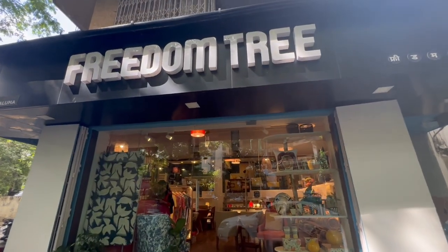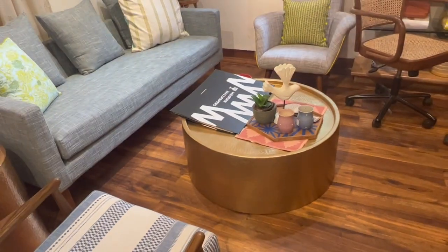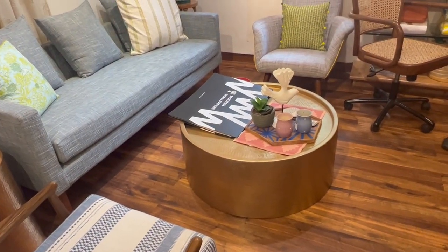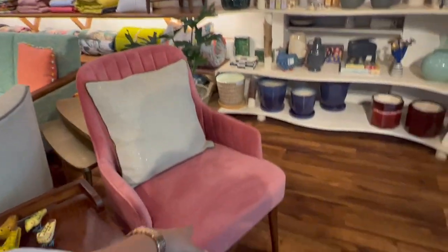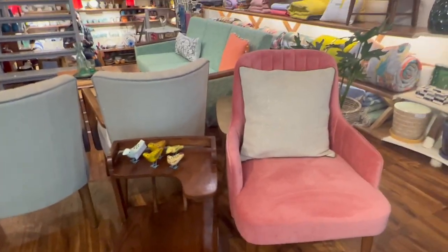Yeah. Freedom tree. Yeah, this is nice. How are these chairs priced, this pink chair? 22,800. So this is a dining chair or this is accent chairs? Accent chair, but you can use for dining. Okay.